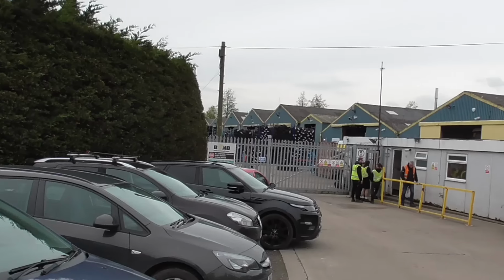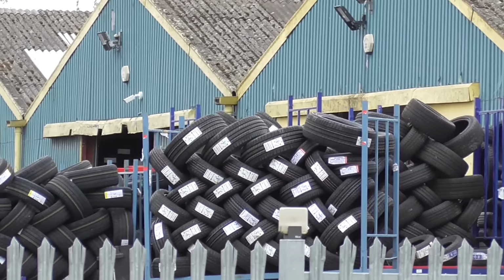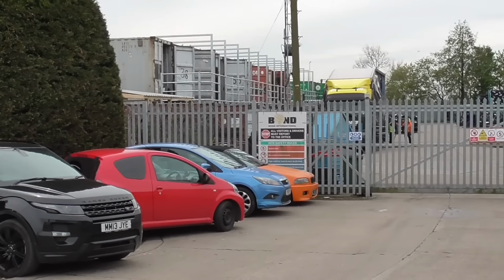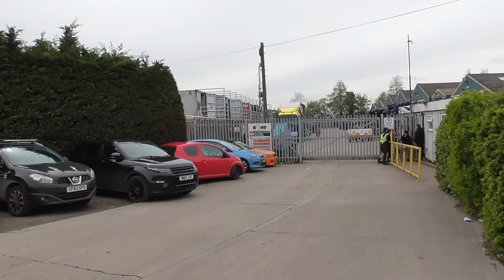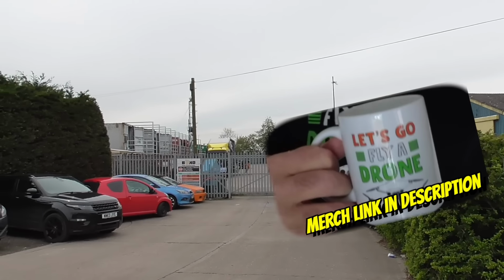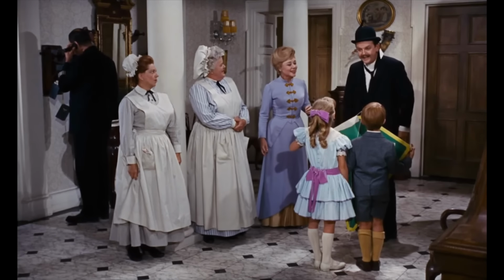Yeah, so as I was saying, we've got loads and loads of tyres stacked up to the hilt there. I just can't believe how many tyres. Look at that, whoa. There's a lot of tyres. With all these containers as well, they're going to have loads and loads. And if you remember earlier in the video, the other site as well, they had so many, it was unbelievable. So this is a lot of tyres. So let's get the drone up and check out this Bond International second location. Let's go fly a drone.